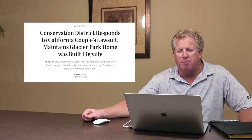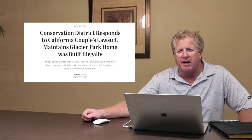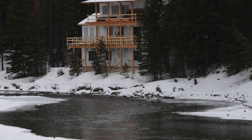So last August, I told you about a house that was under construction along the bank of McDonald Creek inside of Glacier National Park. There was a recent article updating this now court case that was in the Flathead Beacon on February 10th. As you can see in this picture, the house is right along the creek and it's visible to everybody who drives across the bridge that's located right near Apgar Village.